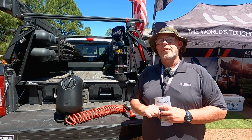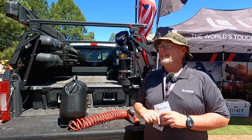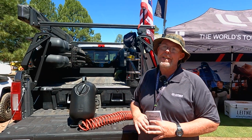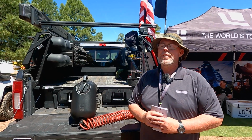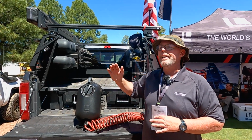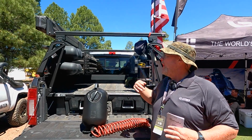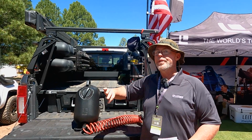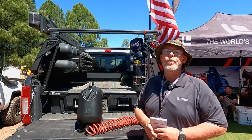Yep. What are the differences? Classic is a couple hundred dollars cheaper, a little less carrying capacity, but I haven't heard of anybody breaking a classic rack. So you can get a little bit cheaper option. Everything fits the same way. It is a different look. Some people like the tubular welded look versus the forged look.